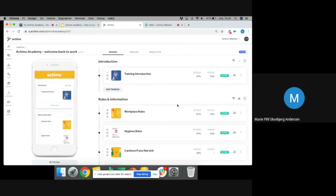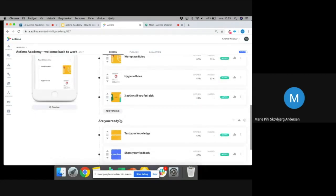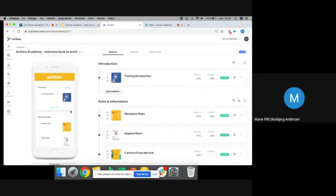So for instance, I have a few sections. You can see that I have my introduction, I have my rules and information, and I have a small section called ready. The sections then appear as these small separate boxes for your employees so that they can really focus on one thing before they move on to the next one. So very intuitive for them.